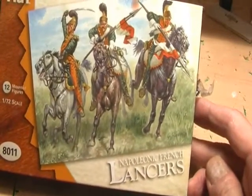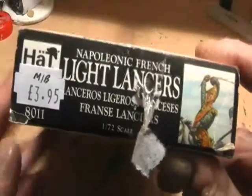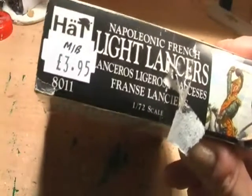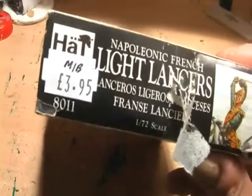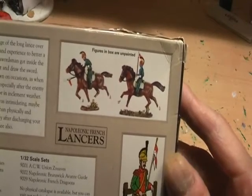Next up, I found the French Lancers again, 12 figures, £3.95. Even so, still £4. So a bargain. And you can't have too many lancers as far as I'm concerned. Again, it's another different unit to add to the visual effect. So again, I look forward to doing those.